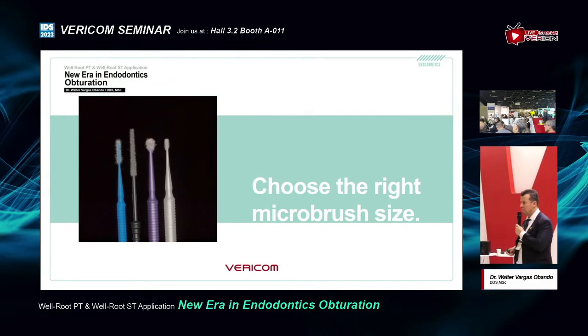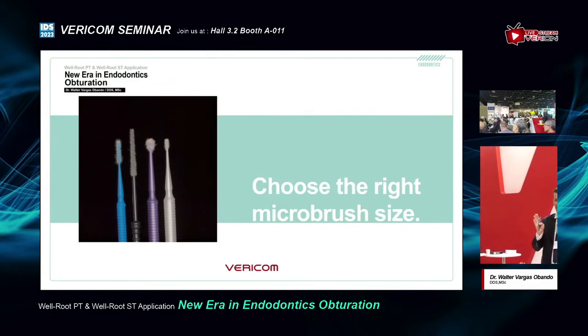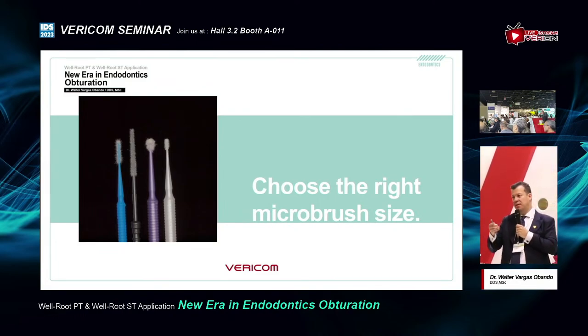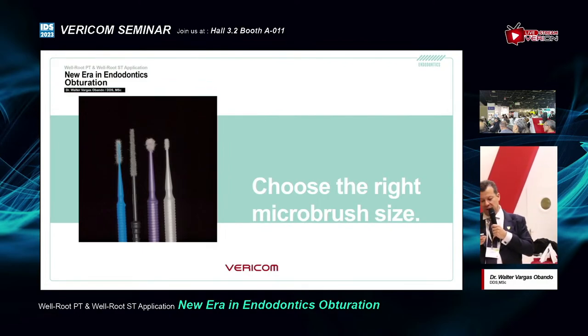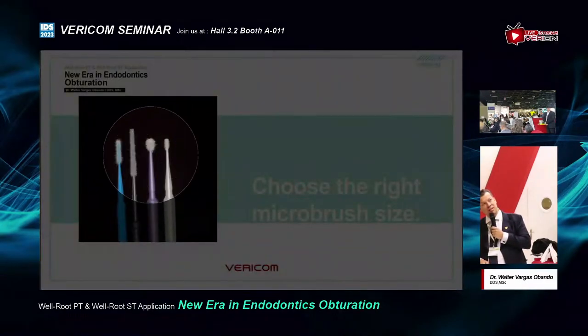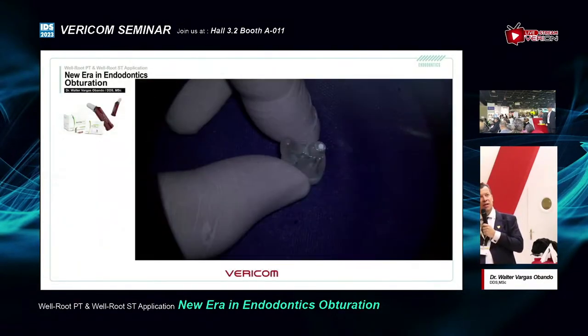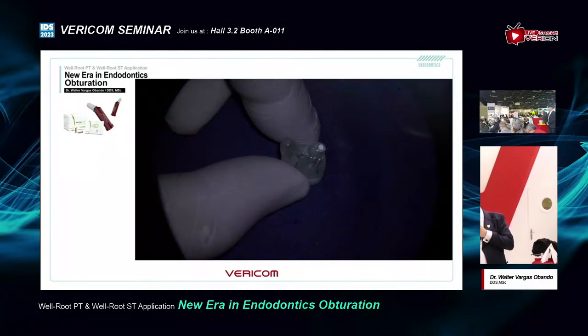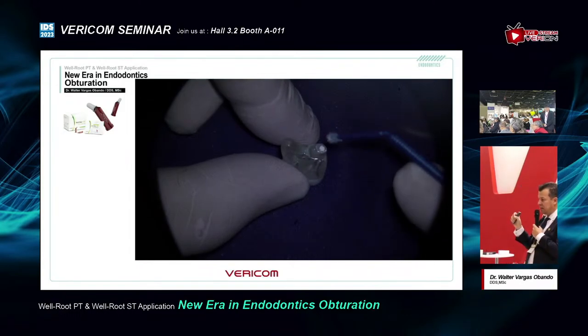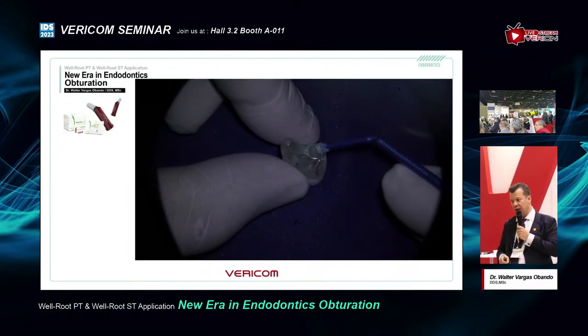They are called microbrush. It's really good to have many different microbrushes, because sometimes you need the thinner, sometimes you need a bigger one all the time. But as much as you get, the most that you need. You can use it in different ways, different sizes, different figures. You get it a little bit wet, and then you can burnish on your apical surgery.